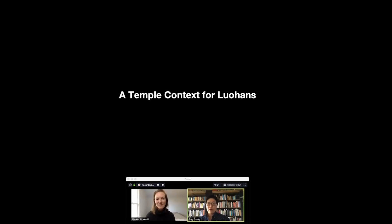I now want to turn our conversation to one last point that I want to make about Luohans. The legendary protagonists that I've mentioned today each had their own traditions, which included all sorts of temples, liturgies, and religious communities. So it's possible to imagine, to recreate a possible context for our monk by comparison to wood and ceramic sculptures that actually survive inside of Chinese temples.